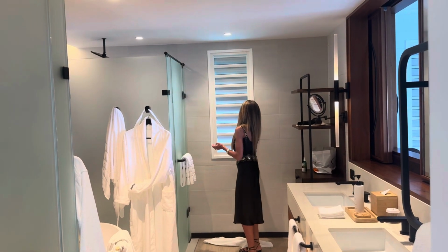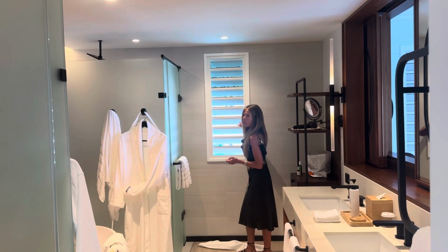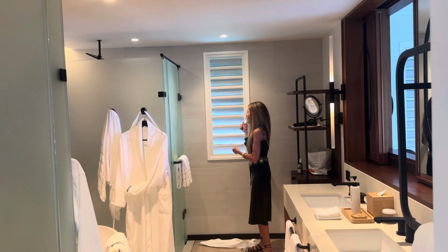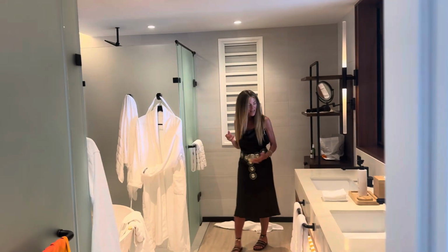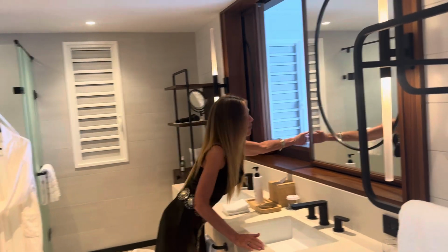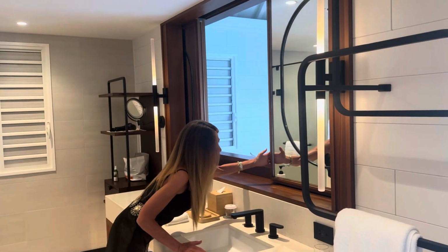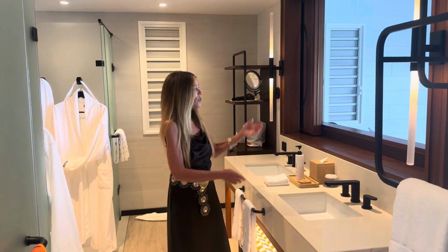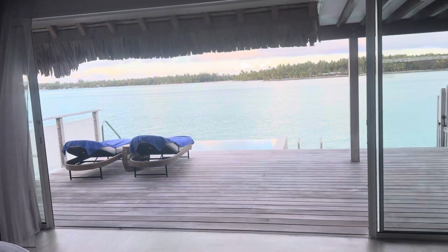I think we showed these to you. When you turn the blinds throughout this place, you are open air. There are no screens there. Super cool. I love that. And I love these big mirrors here. And then again, as Jeffrey said, they open up. So while you're taking a bath or while you're just brushing your teeth, you can stare out at that gorgeous ocean. Separate toilet room.